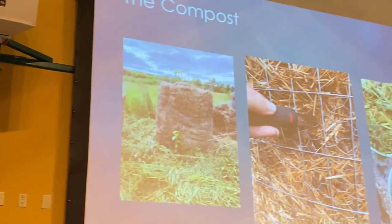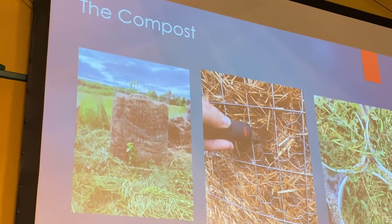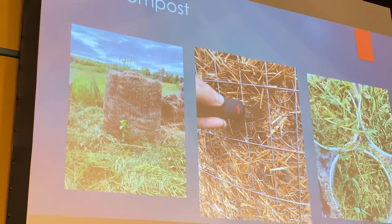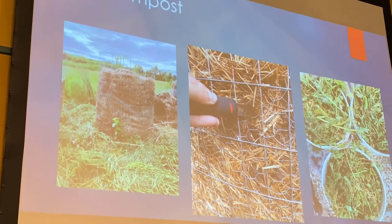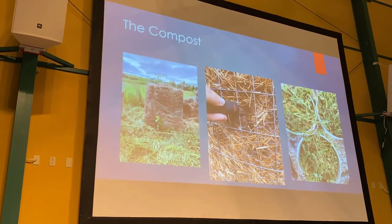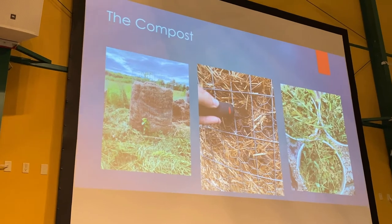But the overview of the project is, it's a multi-farm venture, so we have collaborated with other small farms to create the biologically diverse compost from livestock bedding to improve the health of the soil and the profitability of our small-scale vegetable farm. So what does that mean, right?